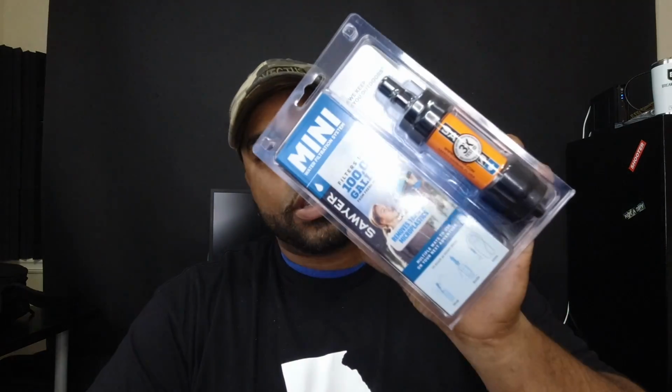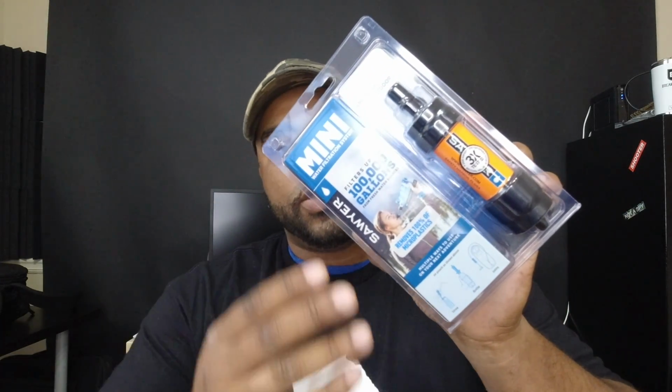And it's this. It's from Sawyer. This is a mini filtration device. This is small enough where you can take all the contents out of this packaging and put it inside of your pocket, take it anywhere you need to go. It includes its own bladder, so you can dip it in a creek, dip it in a pool, dip it in whatever the water source is.